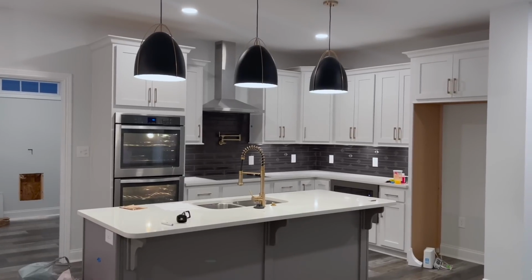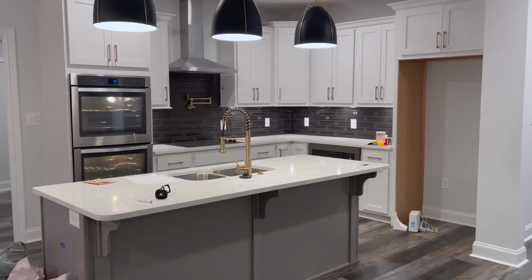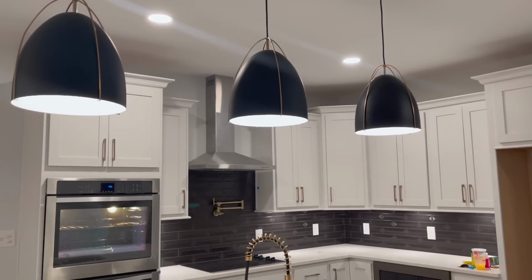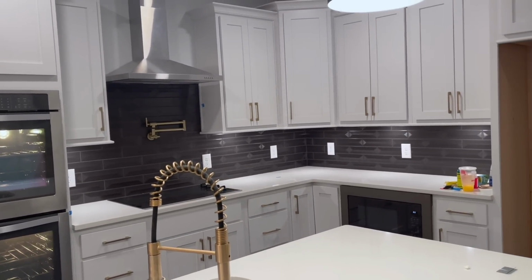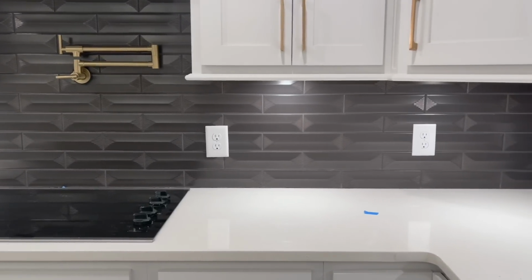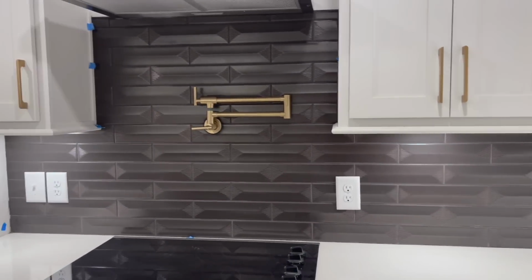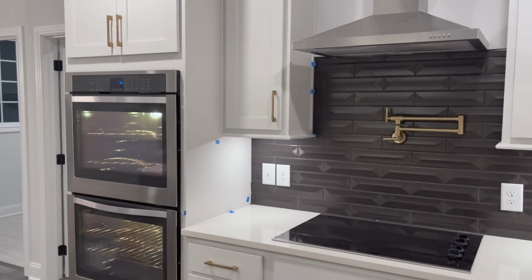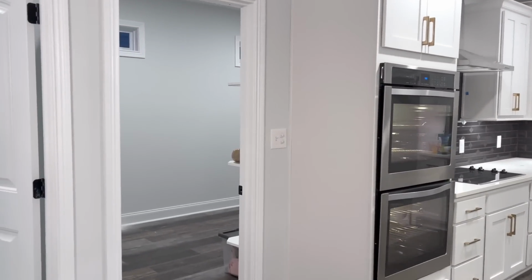All right, so here's our kitchen. We would like to make our island a little bit bigger. We'll see if that happens. We have some black and gold lighting up here and everything black and gold, which I think is really pretty. Love the black backsplash. I do want to see what black outlets would look like, so it'll blend in a little bit more. But I have a really pretty pot filler, and I have double ovens again, which I'm really happy about.